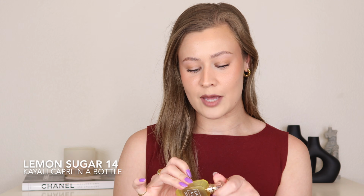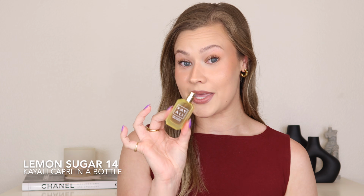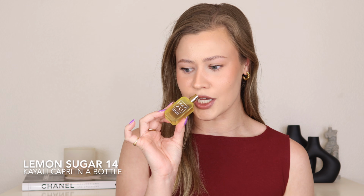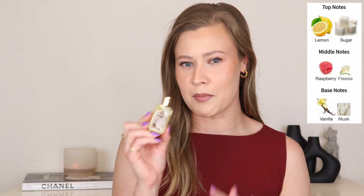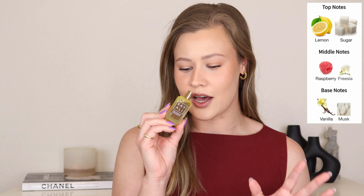Capri in a Bottle Lemon Sugar 14. Big like for me. It smells really good, but it is redundant. In my collection, I already own House of Sillage Hufflepuff, and it's quite similar to that one. So if you already have a sweet citrus vanilla gourmand in your collection, you may not need this.